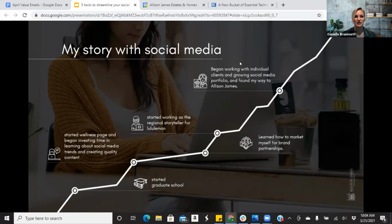And I think that's the cool thing about all these tools that I'm going to go over today, is that you can have any background in the world. You don't have to have a marketing degree, and you can become an excellent marketer.